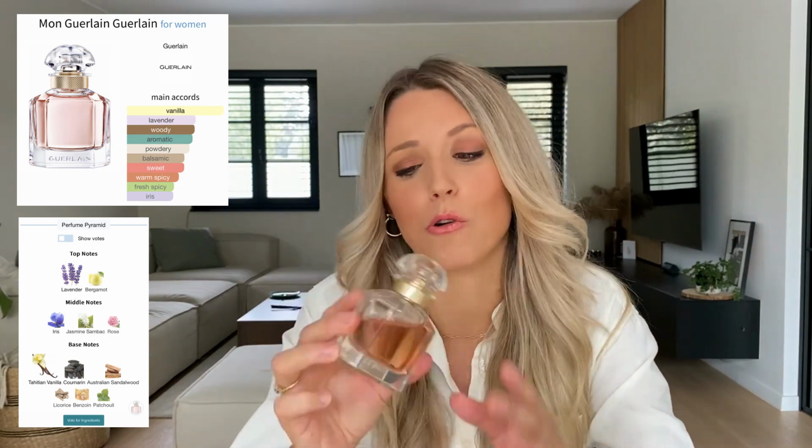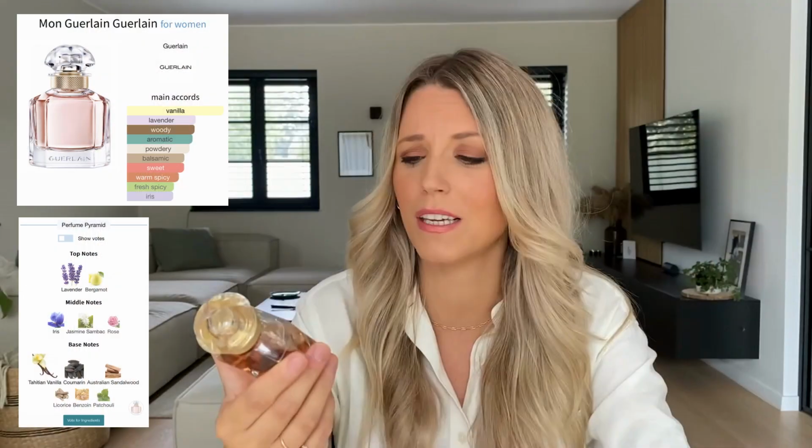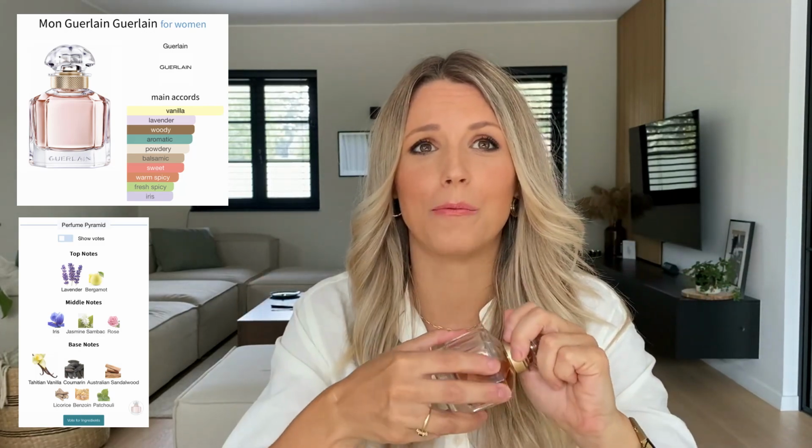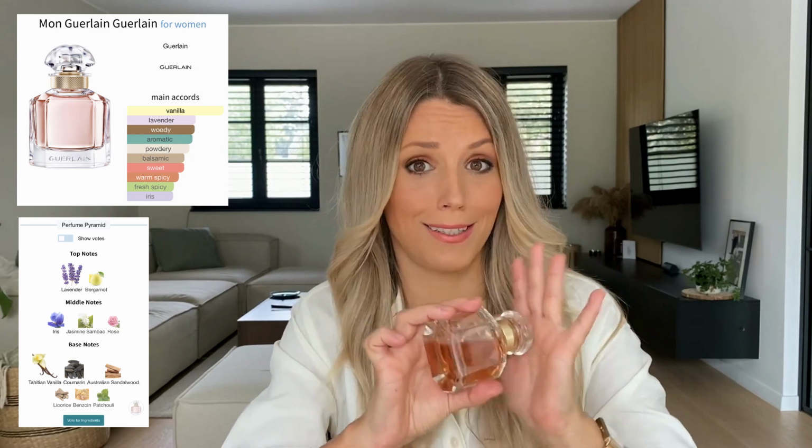So I'm thinking more like maybe Halle Berry might wear this, maybe Meghan Markle might wear this too, those types of women, Blake Lively maybe. It's a very creamy, soft, elegant, easygoing fragrance. I do think this one is suitable for all seasons.